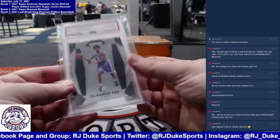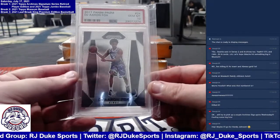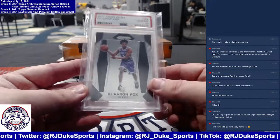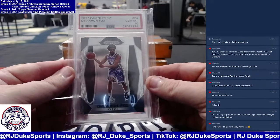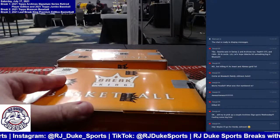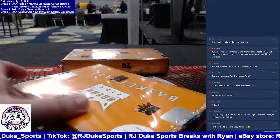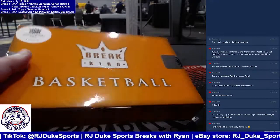And then finally, from 2017, Panini Prism. A PSA Gem Mint 10 for the Sacramento Kings. Here is De'Aaron Fox. De'Aaron Fox, PSA 10. Rookie right there. Beautiful. Congrats, Sacramento. All right, box number two of case two, or box number five overall.